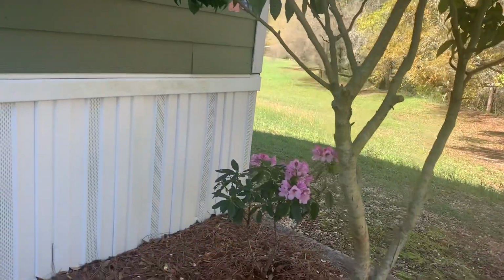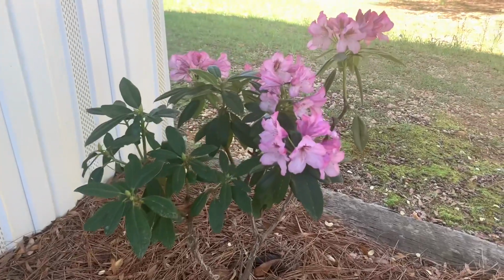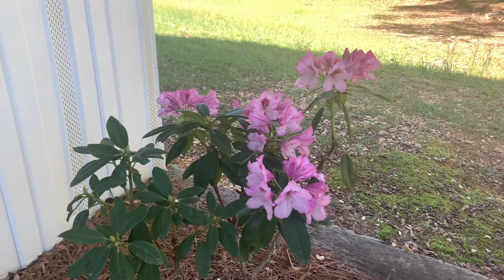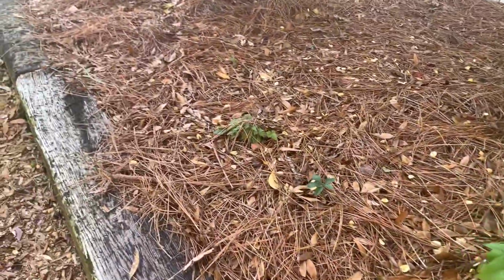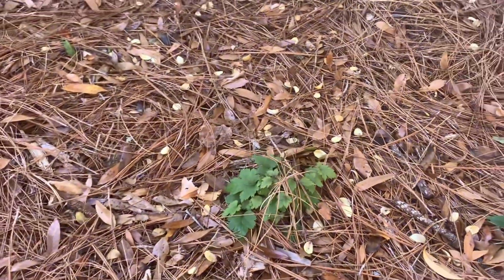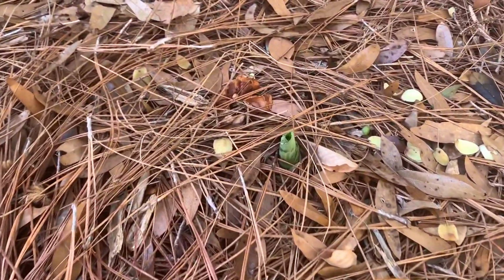My rhododendron back here is blooming. It's trying. It hasn't grown very much, but it's blooming. These are anemones coming out. I see hostas peeking through.